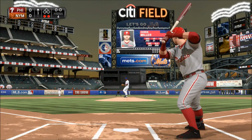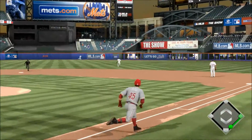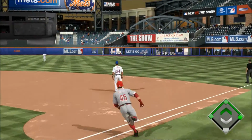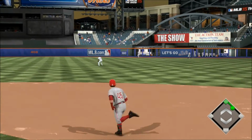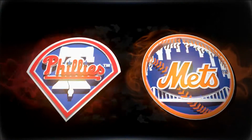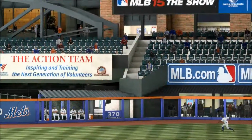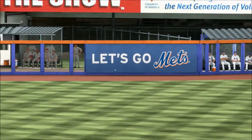Here's the first offering. Well hit the other way, and it's into the gap. Gonna be extra bases. Around first, on his way to second now. And he'll get in there with a hustle double. Gonna find the gap for 2 bases, so now at least to give your cleanup guy a shot to maybe drive in that first run of the game.